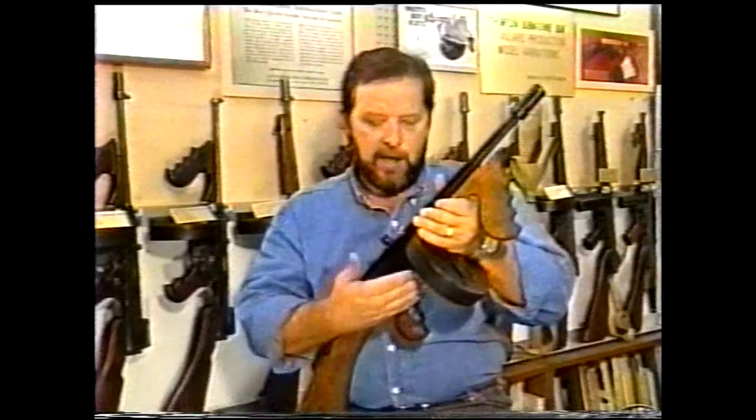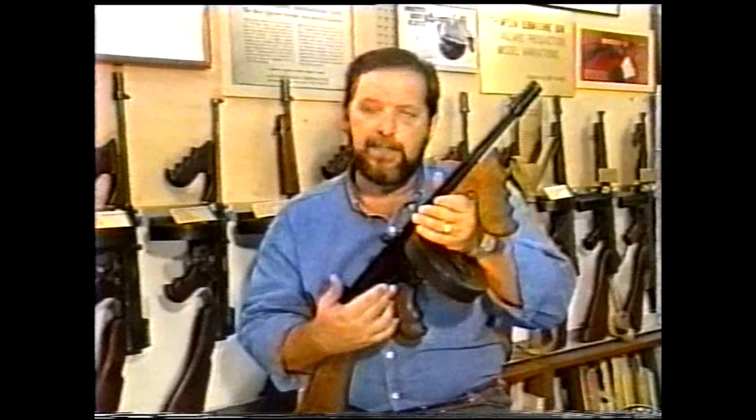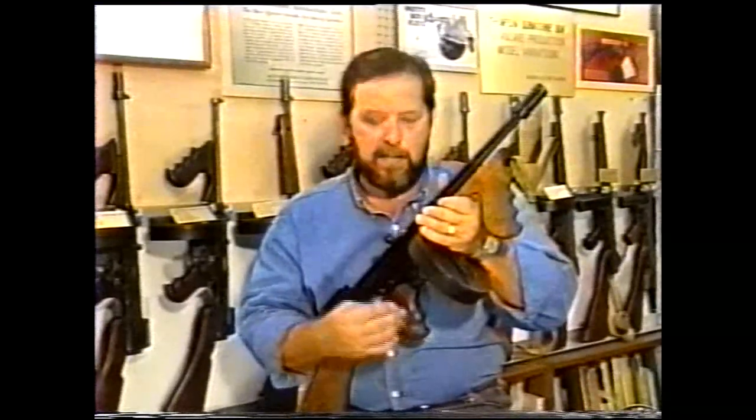Internally, the gun is very similar to the original Thompson design. The grip frame is virtually identical, along with the trigger and control mechanisms. But the bolt is a simple blowback bolt and has no locking system of any kind, because the cartridge is a low-powered .22 caliber.